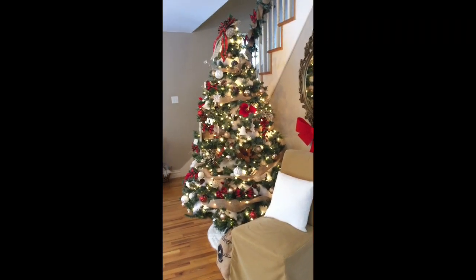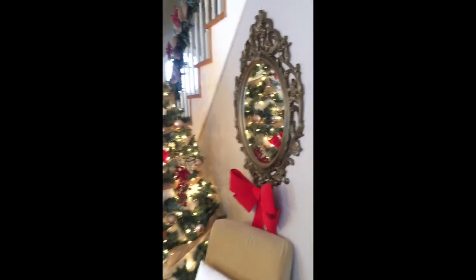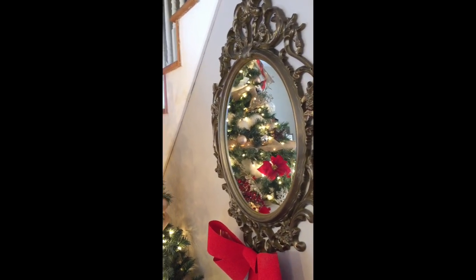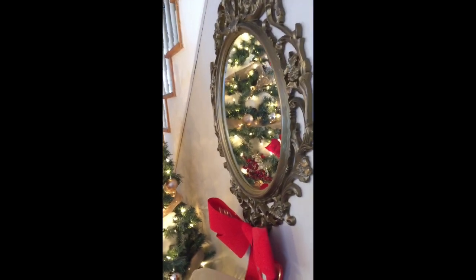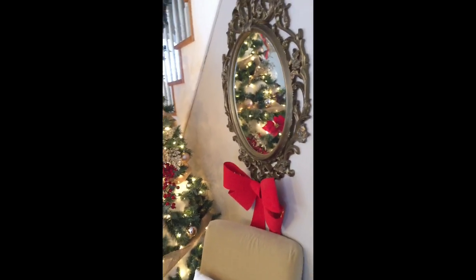And I've just put another Christmas tree out here with, this is an IKEA plastic mirror, and I actually took spray paint, a couple different colors of bronze to make it look like an aged bronze. It was like a really fake gold looking color. I like it a lot more now. You can't really tell that it's plastic anymore, so that's good.